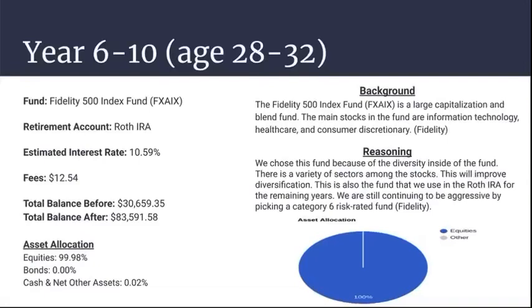For years 6 through 10, we are investing in a fund with almost 100% stocks. Fidelity rated this less risky than our first investment. The main reason we wanted to invest in this fund is because the interest rate of this fund is what we are keeping in our Roth IRA until retirement. Also, I think it's less risky than the first fund because the sectors in this fund are very diverse. For example, the main holdings of the fund are tech companies like Microsoft and Amazon, but other main holdings are companies like Johnson & Johnson.